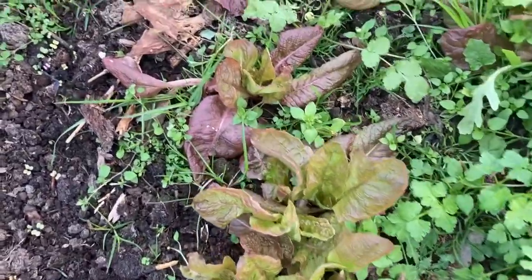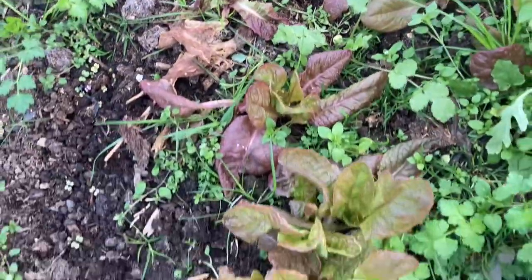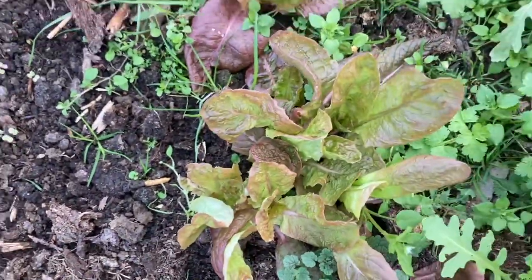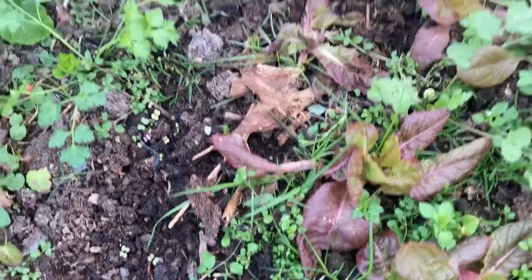Now, the wintered over lettuce is kind of so-so. Some of it survived and I have been picking things from it, but some of it has died back.